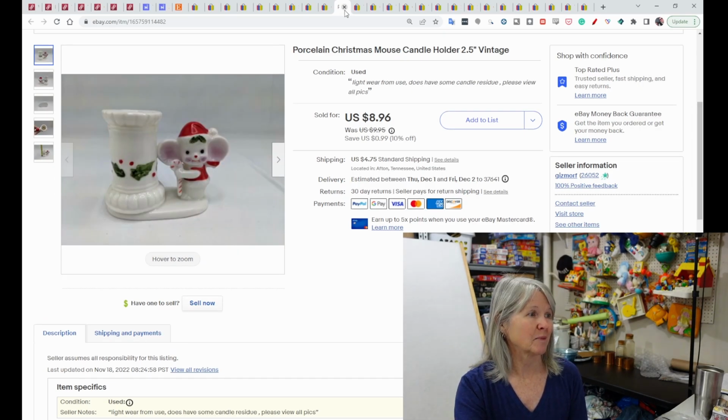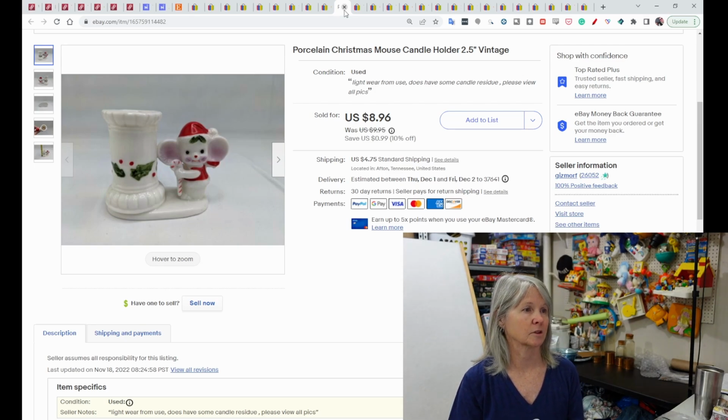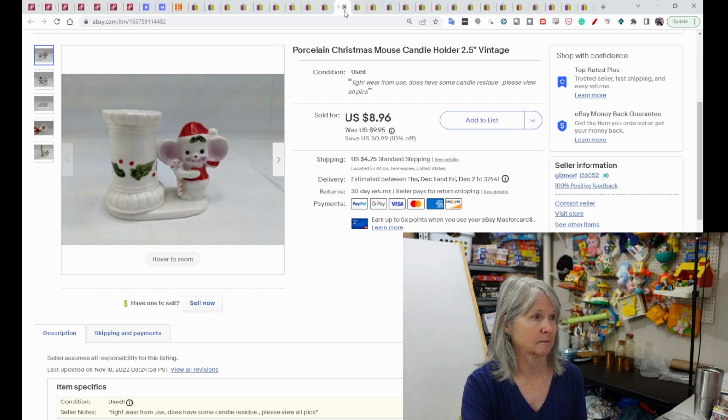Christmas. We pick up a lot of this type stuff at estate sales, especially when it's like fill a box, or they're a quarter or 50 cents. I love picking up the vintage Christmas, I call them knickknacks. I'm not sure what others call them, but it was just this mouse candle holder. It sold for $8.96.